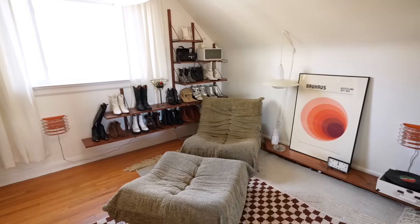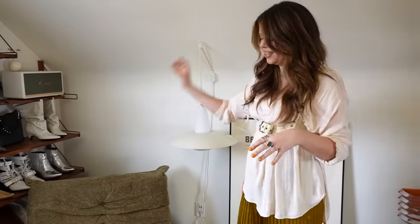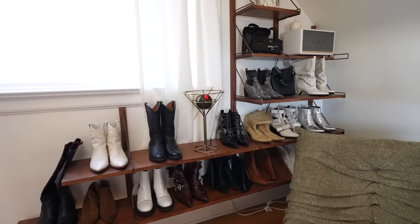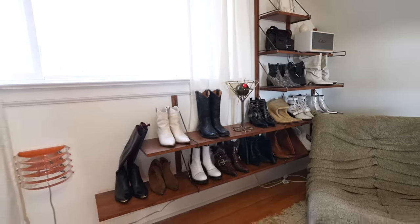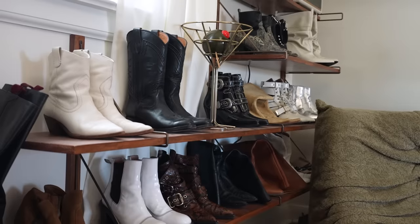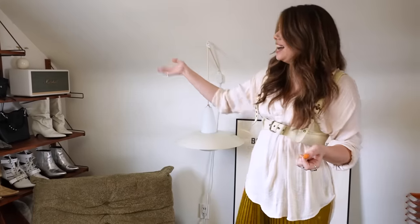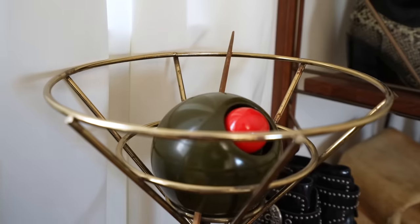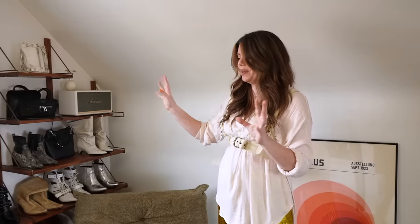This was the first room that I feel like I really went full 70s mid-century with it. So we have the Togo chair and ottoman here. The design of this shelf was inspired by the Poul Cadovius modular teak shelf system. I really loved that one, but finding them vintage is a really high price tag, so I thought I could try and DIY it myself. It houses all of my shoes and bags, as well as an amazing martini lamp by David Chris. I'm a huge sucker for really cool lamps and chairs, so I've got a bunch of cool lamps around my house, and this one I think is my favorite.